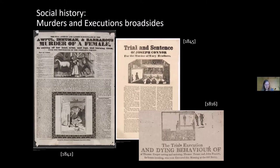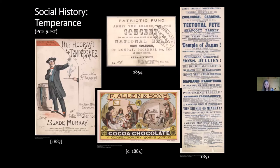And in an exception to depictions of the poor in advertising, the F. Allen and Son advertisement here implies that a family could easily emerge from poverty if the husband gave up drinking and the family were to enjoy chocolate instead. We have a large section of temperance ephemera, much of it documenting the involvement of the artist George Cruikshank. And of course, real rather than virtual travel is well documented too.